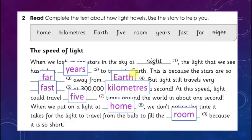When we look at the stars in the sky at night, the light that we see has taken years to travel to Earth. This is because the stars are so far away from Earth, but light still travels very fast at 300,000 kilometers a second. At this speed, light could travel 5 times around the world in about 1 second. When we put on a light at home, we don't notice the time it takes for the light to travel from the bulb to fill the room because it is so short.